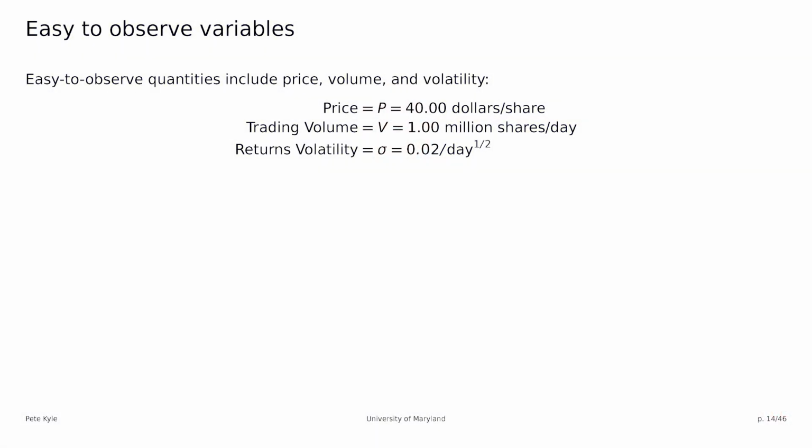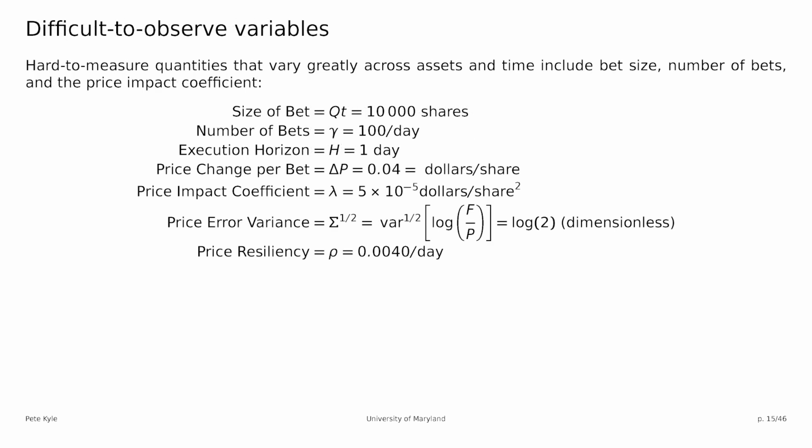So here are some variables. Price has units of dollars per share. Trading volume has units of shares per day. And returns volatility, well, that's a big one, because variance has units of per day, but that means standard deviation, which is the way we measure volatility, has units of per square root of a day. So day to the 1/2 power. It's very important to remember that. But there are a lot of other microstructure variables that we would like to measure, and they have all different kinds of units.